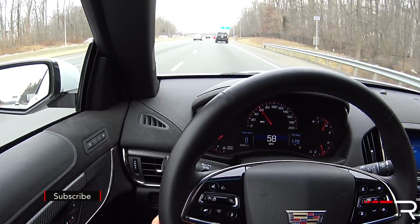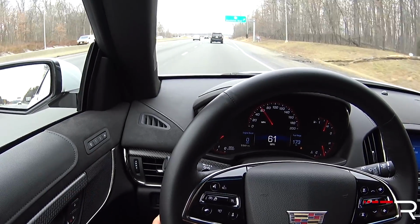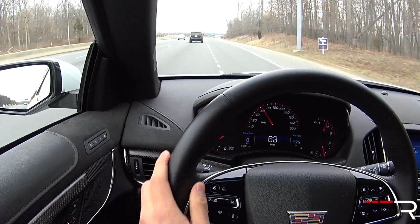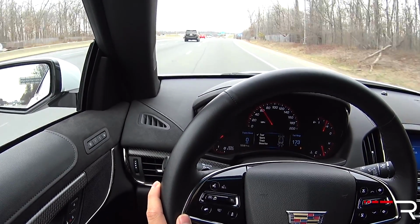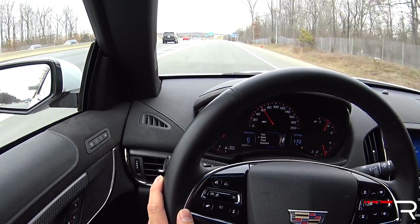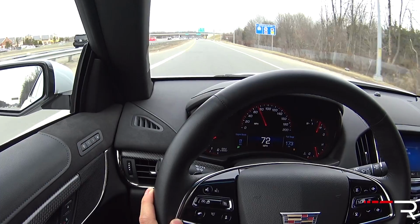There is a little bit more road noise because of these snow tires, but I do occasionally hear a little bit of exhaust drone, so that does disappoint me a little bit. Even in 6th gear I hear a little bit of that drone, but putting it back into sport mode and putting your foot down, that exhaust baffle opens up again. You can really hear it, and that's in 6th gear.